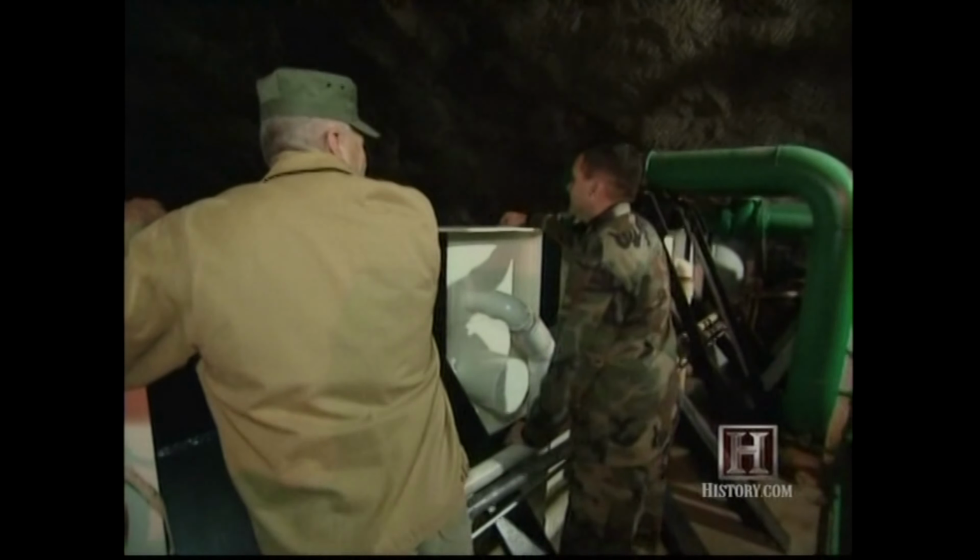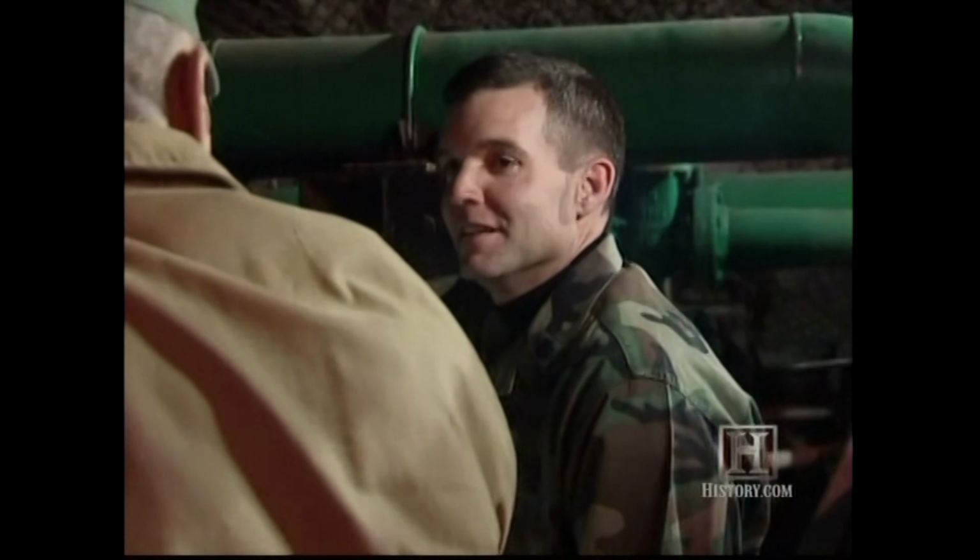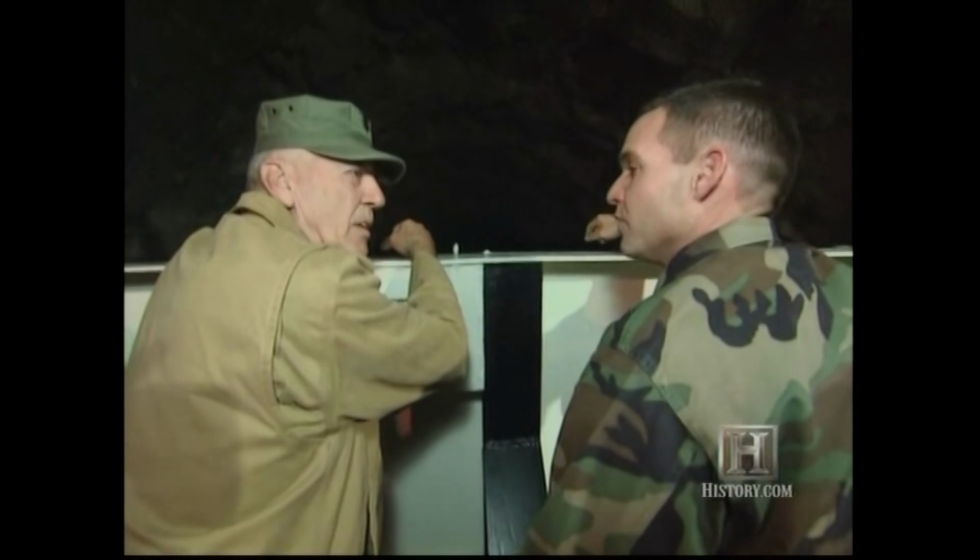Hey, look, there's a duck out there. Yeah, that's our industrial area mascot. Your mascot? Should have brought the shotgun. How far does this go back? It goes back 200 feet. It's about 20 feet deep.